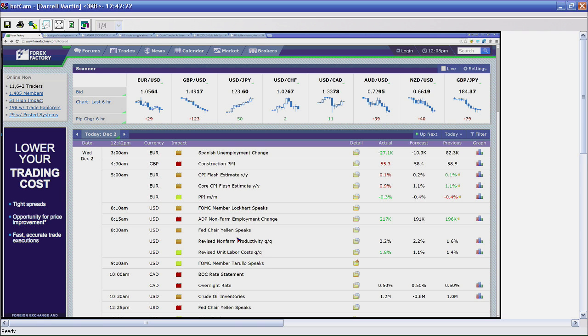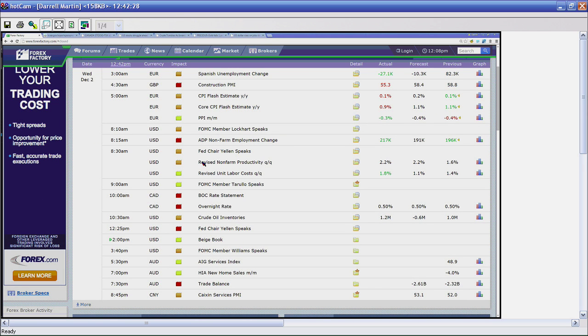But if we go in and look at the information that came out today, let me find that ADP right there. It came out at 217,000 on an expectation of 191,000. Non-farm payroll hasn't been the greatest leader, but the ADP, the biggest payroll company in the United States, is showing good information. So that could lead to possibly a good NFP on Friday, which would be just one more reason for the Fed to raise the rates.